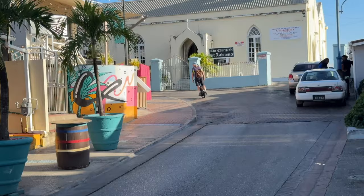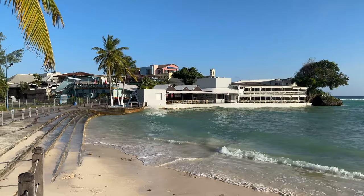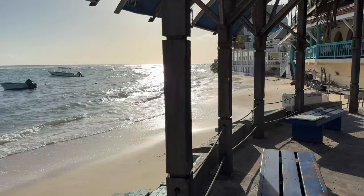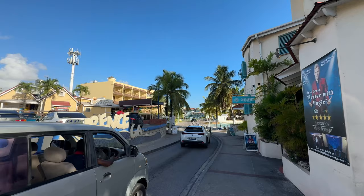They also have Miami Beach here. Oistins Fish Fry on a Friday night is another thing to do around the St. Laurence Gap area. So this is the main place to be for nightlife.